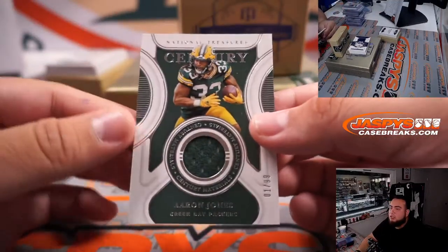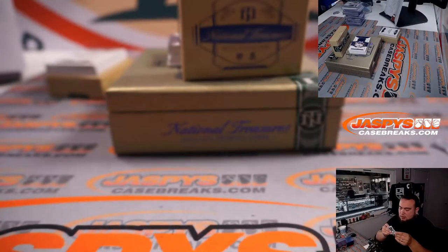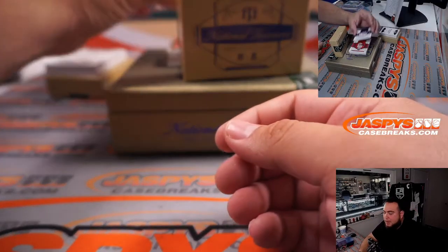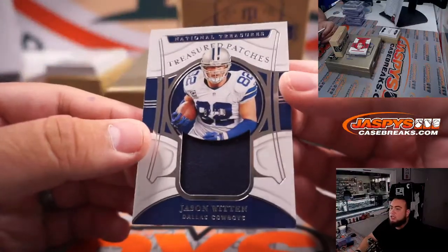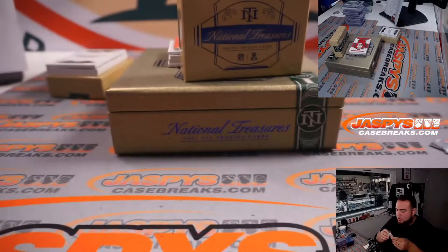All right, we got Aaron Jones, one out of 99. That's Green Bay Packers, Matt. We got Jason Witten, that is out of 99 for the Cowboys. Mark with the Cowboys.